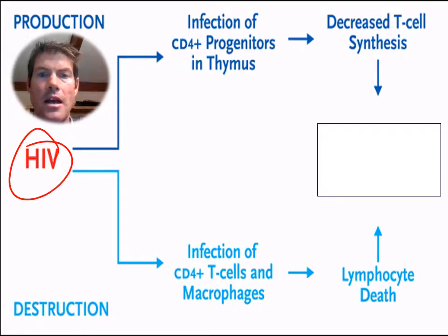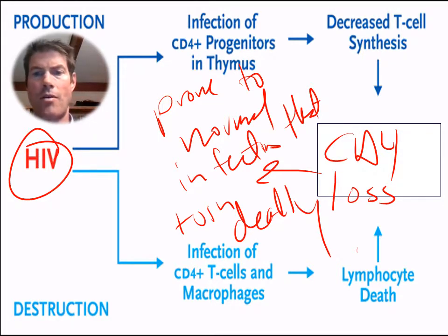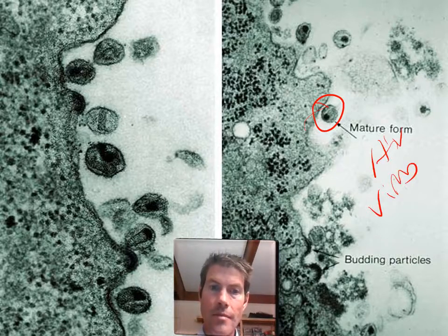So if you get HIV, it goes after your T cells, and basically you lose your CD4 cells, and that makes you prone to infection, to normal infections that turn deadly. So people will die of pneumonia that normally no healthy person will get, or a certain skin cancer called Kaposi sarcoma, which are all telltale signs. Here we got some pictures of HIV budding from a CD4 cell. So that's HIV virus we see produced there.